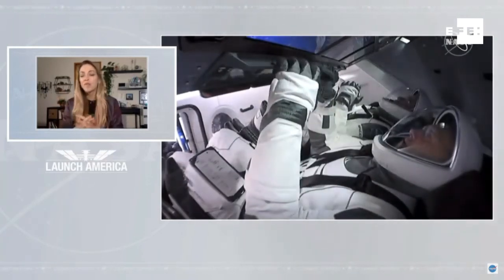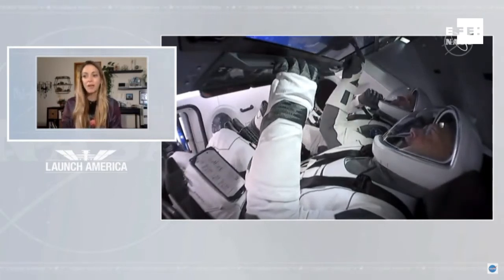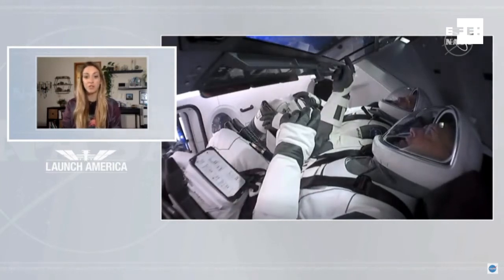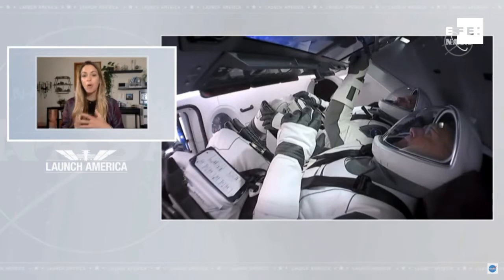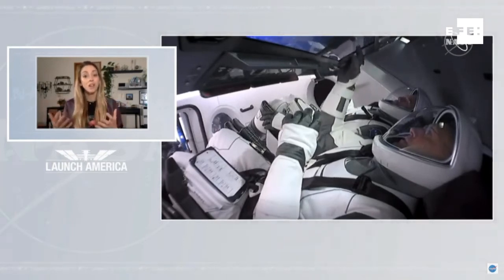I think we're familiar with how much preparation and training astronauts have to do, but preparing for a mission like this, and maybe preparing in the future for a mission to the moon or to Mars, what kinds of things does the whole team have to do in order to prepare to launch a rocket?